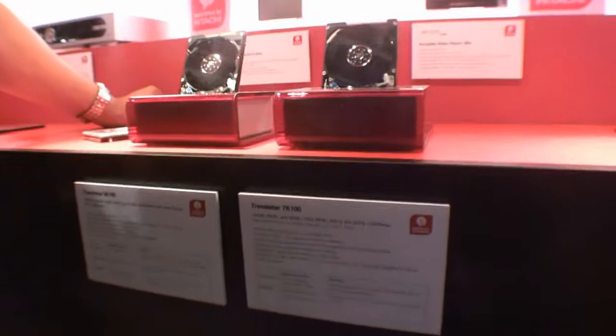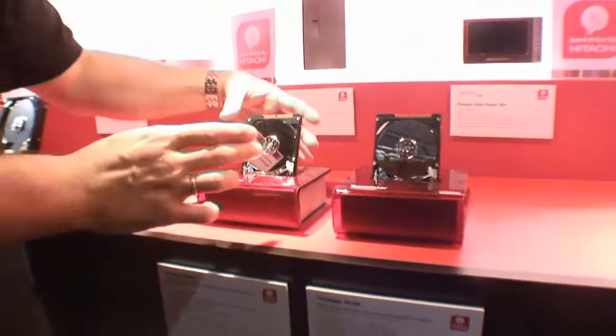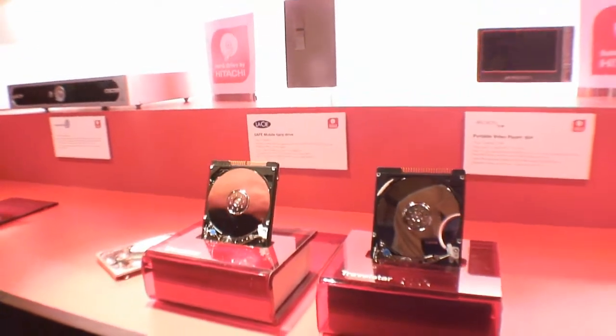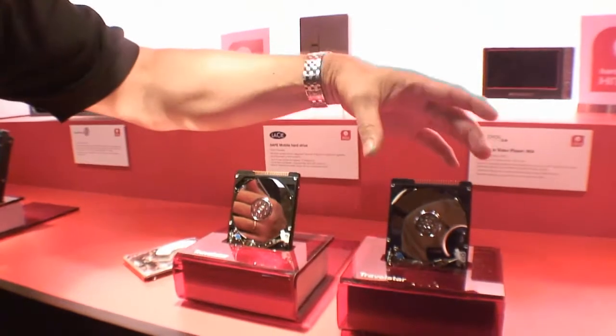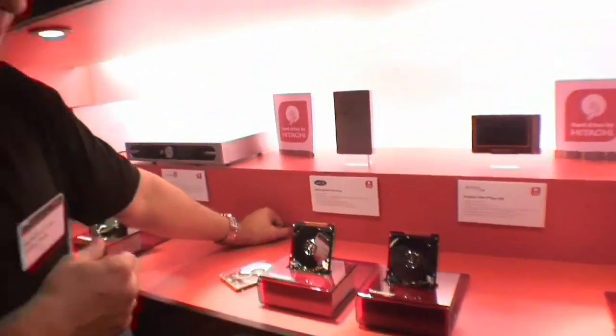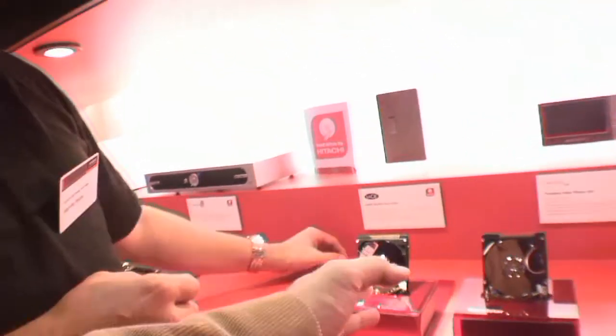So this one is up to 100, and what is the difference between those two? See, this spins at 5,400, which is the most common rotational speed in the market. This one spins at 7,200, so for the performance-hungry user. The advantage is we're using a very small head that has similar power consumption to 5,400. So you get the benefit of the speed, but no power penalty. But it doesn't exist in 160. You have to get the 504.